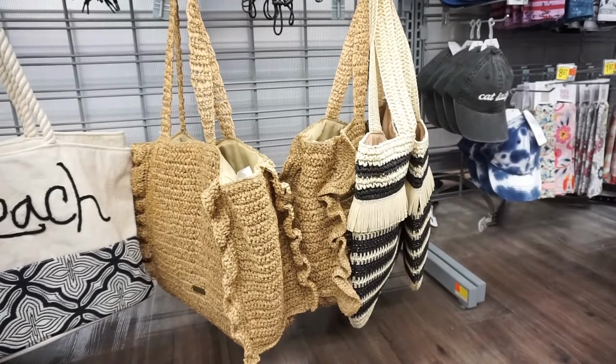Okay, y'all, we are at the last Walmart that I'm gonna go to. Hopefully they have something. I've picked up a few pieces, so be ready for the little haul. But yeah, this is the last one.